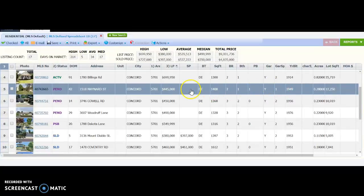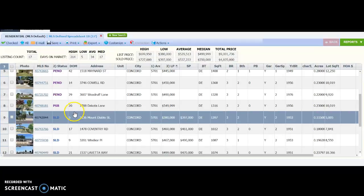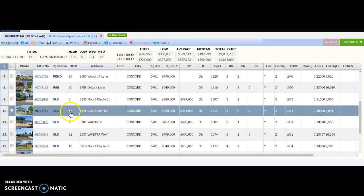But this one went pending at 445, and it's a two bedroom, one and a half bathrooms, one car garage, and same square footage. So pretty good comparable for your property, but it took a while to go pending. Most buyers right now are looking for three bedrooms, two bathrooms at minimum. Most buyers that I'm meeting with don't even want to look at one bathroom houses. So the price difference and the valuations are going to take a big hit because you only have one bathroom and there's no two car garage.